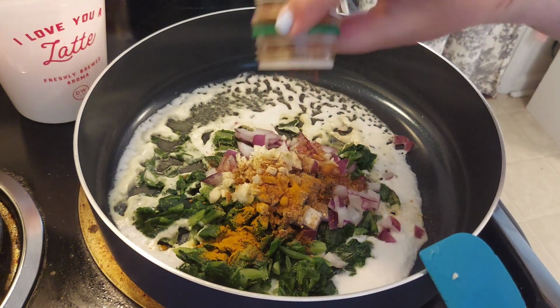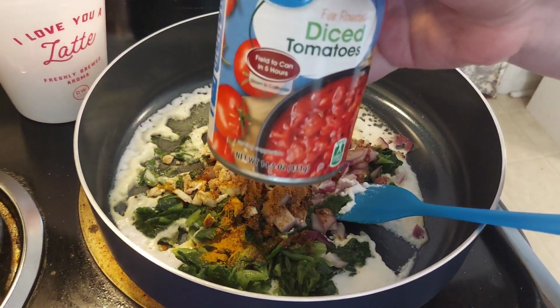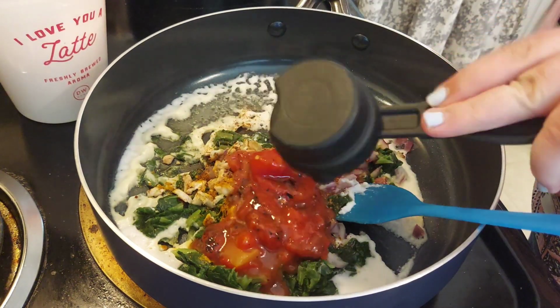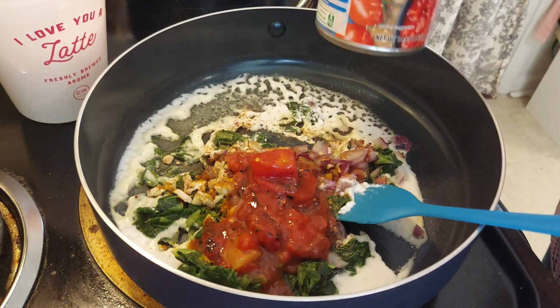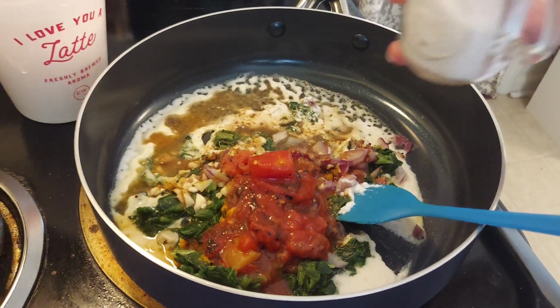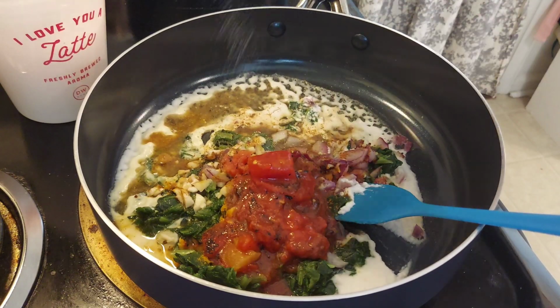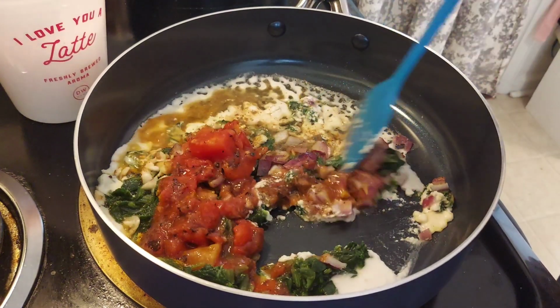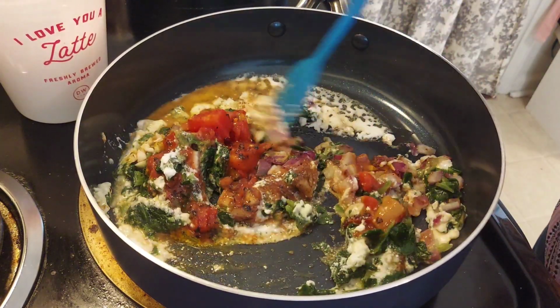I also added in cayenne pepper. Now the cayenne pepper is what is giving this dish any sort of spice, so if you're not a spice person, you can leave it out altogether, or you can just add a very little amount. Added in my fire roasted diced tomatoes, a little bit of water, some salt, and after I stirred, I went ahead and added some more salt as needed.